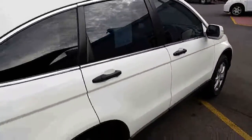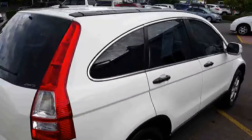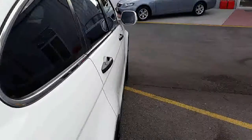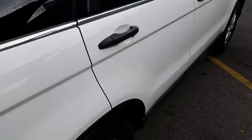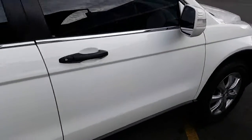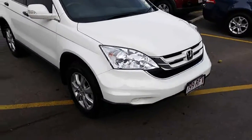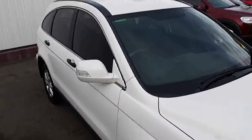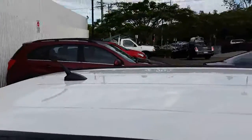What I'll do is, before we go into the cabin, I'll just demonstrate the paintwork on the driver's side for you, Sharon. Again, in excellent condition. Nice and straight down the body line as you'd expect. And again, the paintwork is just in superb condition. They are just a stunning car in white. I actually got mine in black, but I've regretted it ever since. The white actually looks really good. I'll just show you the roof there as well. Got the radio antenna there too.